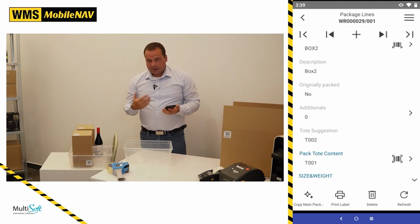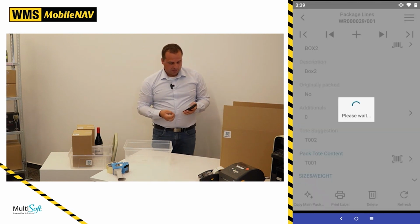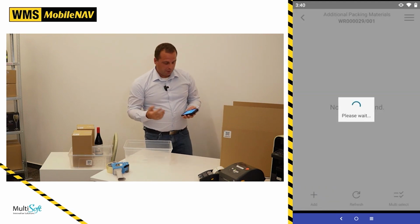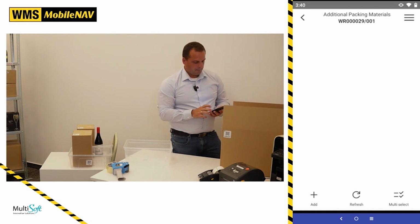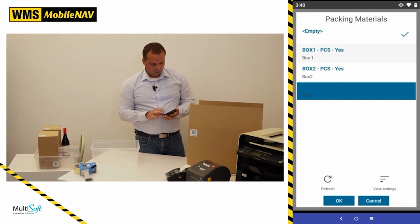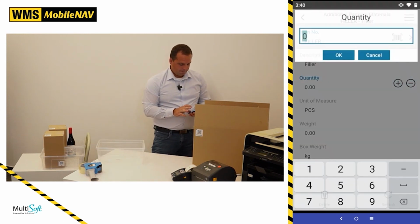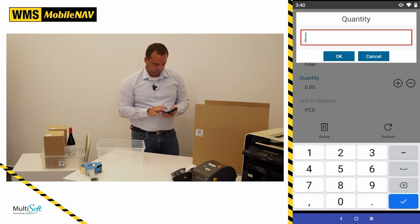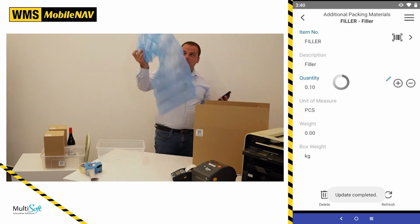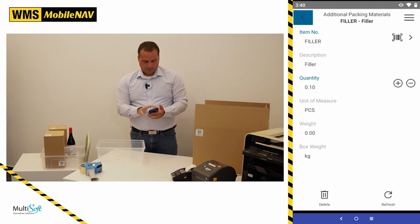Okay, not just this, but I can also register additionals. You can see the additionals field here, which I can navigate to the right, and I can add additional packing materials. So let's add some filler into the box. I will select the filler as the item number, and I will also specify the quantity of the filler, which is 0.1 kilo. So these are the fillers. Okay. I can go back.